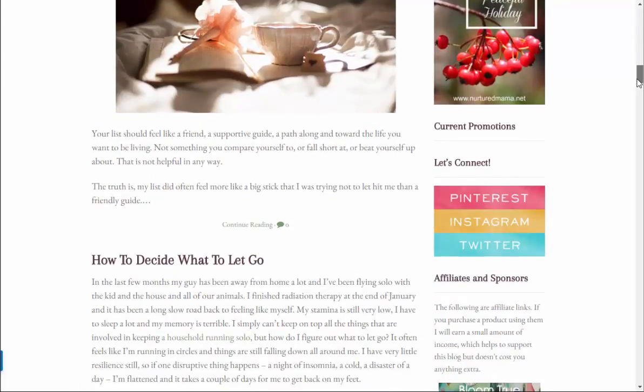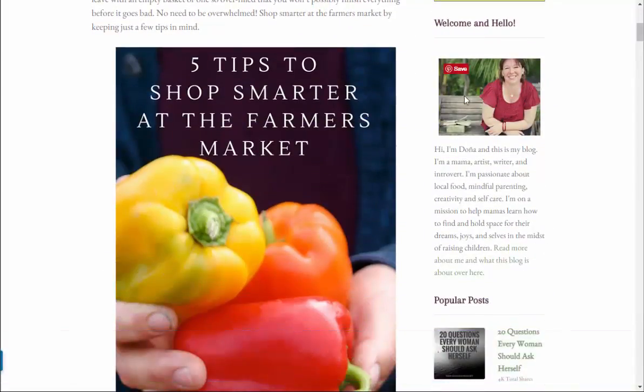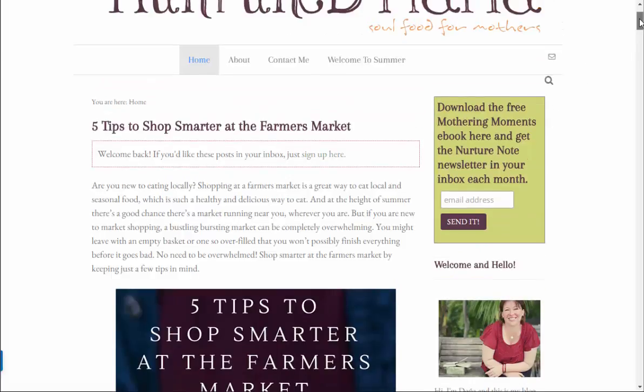Something else that's really important for engagement is letting people connect with you on social media and making sure they know that that's an okay place to go to connect with you. So I would also move this Let's Connect section up here right underneath the bio. So I would have the picture, the bio, then the social media, and then the opt-in. People are still going to find that opt-in, especially because it's this nice green color that sticks out. And with this stuff being on top of it, they're just going to have that trust factor that they need before giving you their email address.